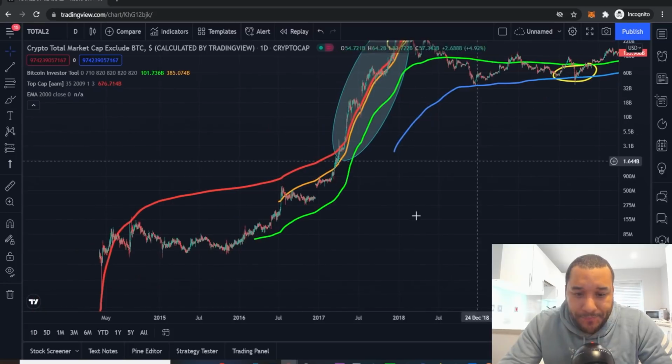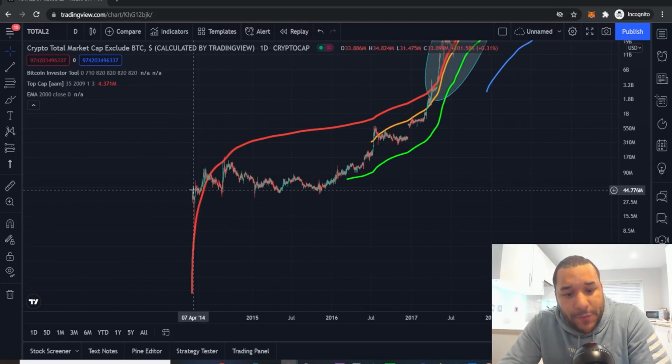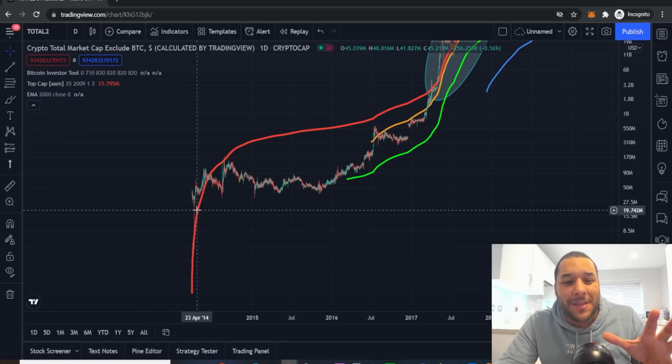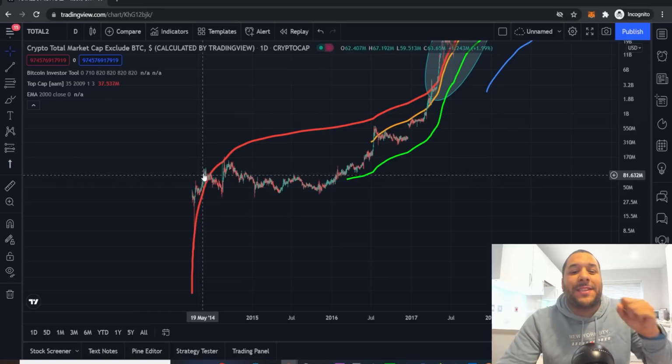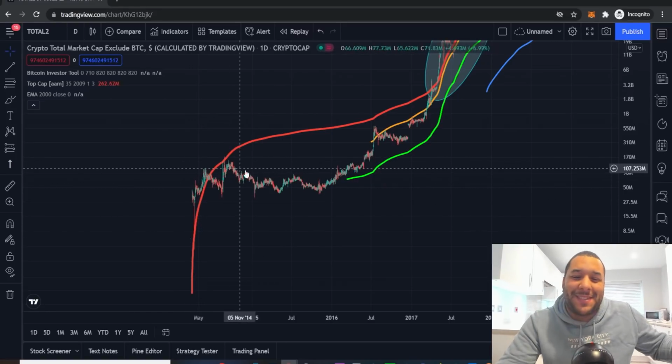If we go back, there weren't many altcoins because this is the 2013, 2014 cycle. Look, that was the top. But if you could use altcoins as an example, because there weren't many altcoins back then, this would have been the top. It came out of the red line, that was the top, and then obviously had this little bear market.